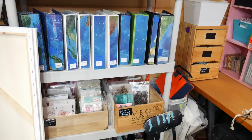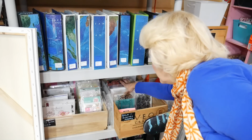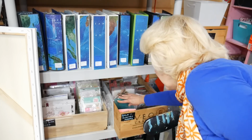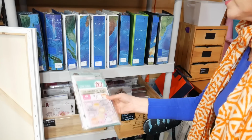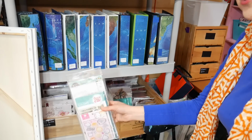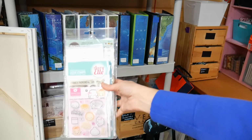And then in these bins, I just recycled some bins. I had some boxes and I put my big backgrounds in like that so I can just flip through them. And then here are stamp sets that I have, either stamps and dies, or something where I have a theme. Like I have a bunch of, I love sushi themed rubber stamps. I don't know if that's even in camera.